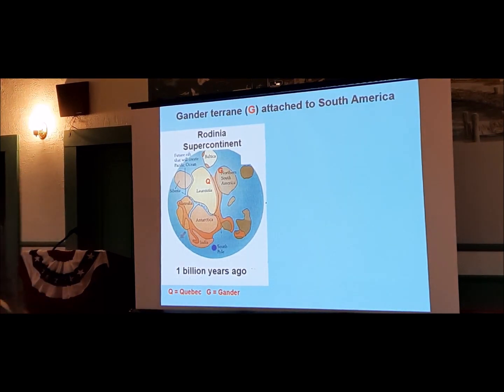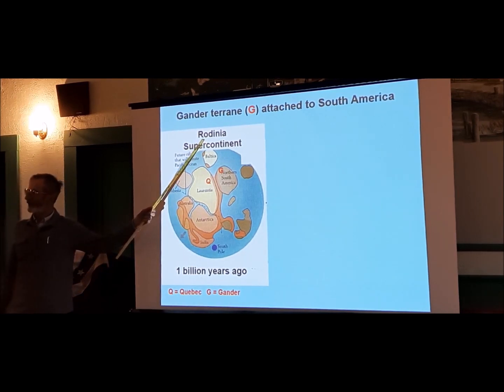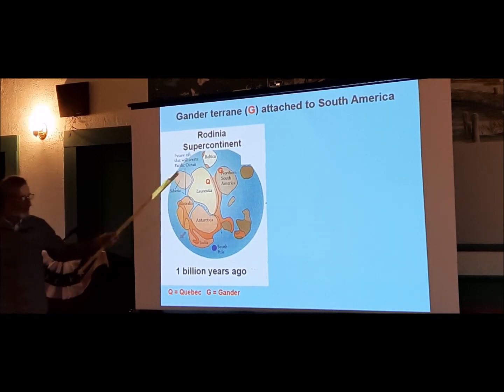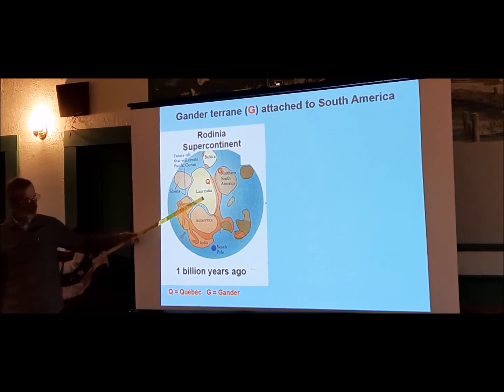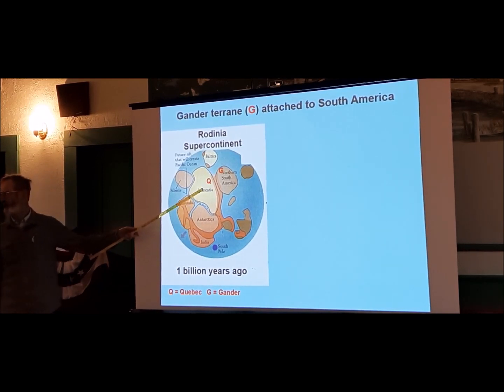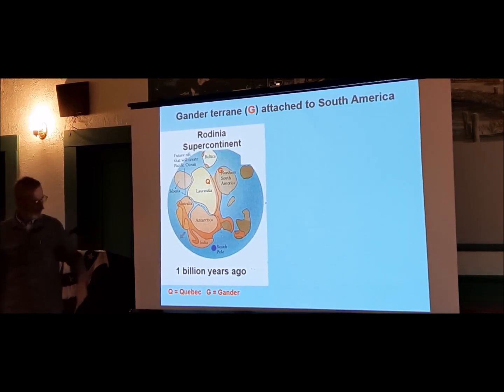So here we are, a billion years ago. We had another supercontinent we geologists call Rodinia, a billion years ago. Most of the land masses were together. We got Q here for Quebec. We geologists call the old part of North America Laurentia. And here we are, G for Gander. There we are. And there's the South Pole. Here's the equator at that time.